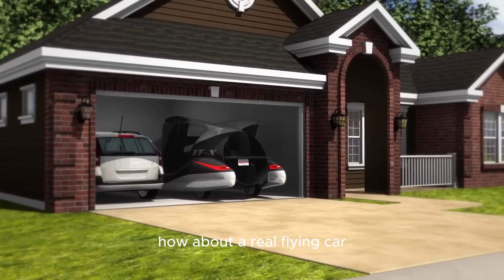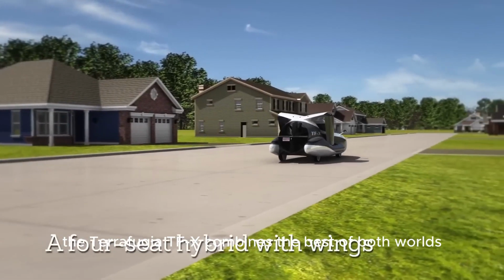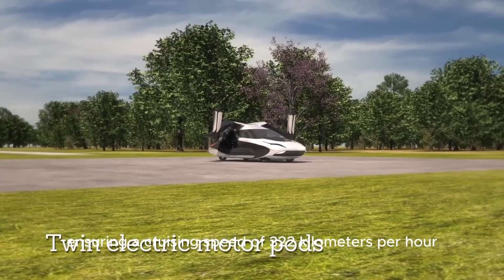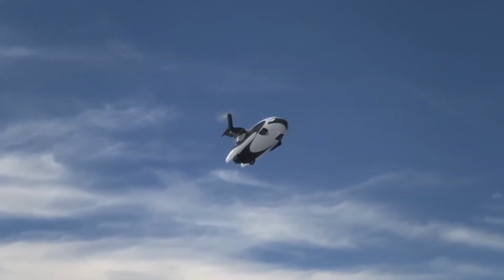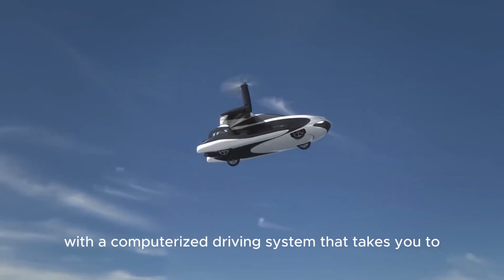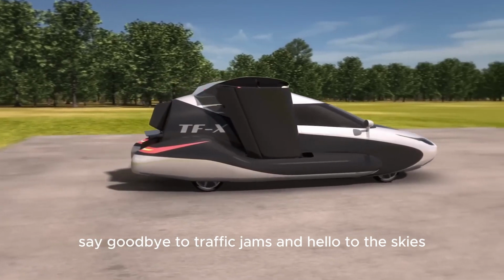How about a real flying car? The Terrafugia TFX combines the best of both worlds with retractable wings and electric motors, ensuring a cruising speed of 322 km per hour. The best part? It's designed for door-to-door travel, with a computerized driving system that takes you to your destination with ease. Say goodbye to traffic jams and hello to the skies.